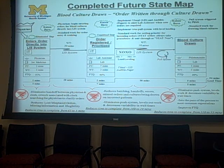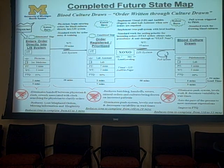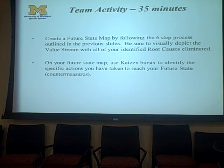And then as it relates to our example around the blood culture draws, I'm not going to go through every step you see here, but they went the route of taking their current state map, laying it out in a way that represents the combining of steps that they did, and then documenting not just their Kaizen bursts for the interventions they're doing, but also what they think those interventions are going to be eliminating. So in other words, they're putting this change in place, and they expect what to happen from it. So action and outcome. And that's really what they tried to do, actions at the top, and then what they thought the outcomes would be along the bottom. So that's a really nice way of developing a future state, and you can apply it to your processes as well. So that's where we're going to leave you.